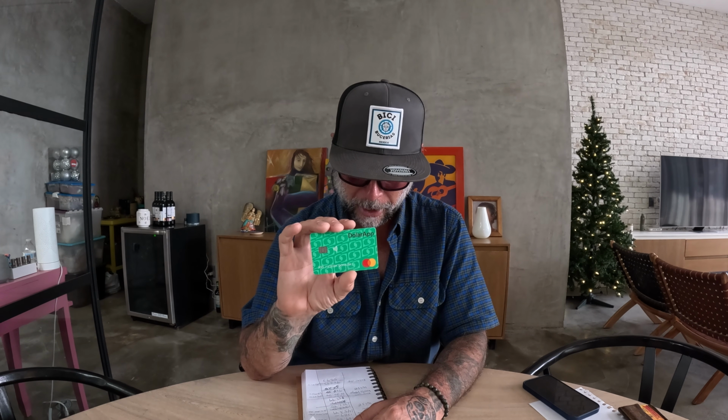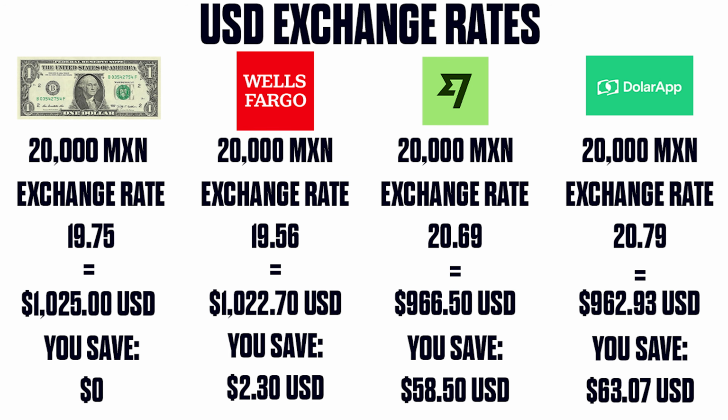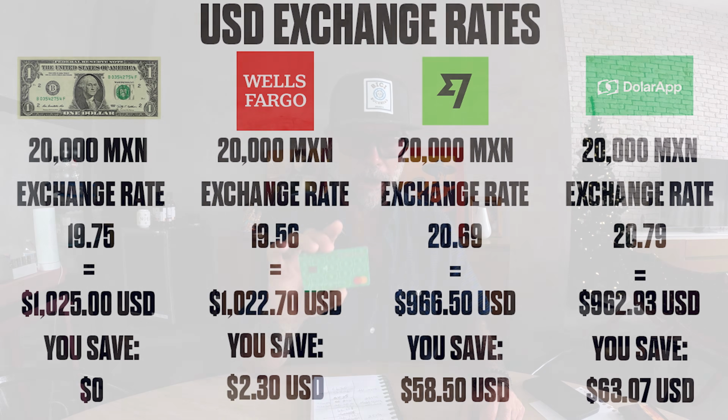So in this same situation where I'm taking 20,000 Mexican pesos, it's going to charge me $962.93, okay? Versus if I was using my Wells Fargo card, which I don't have here, but if I was gonna show you that, that would have cost me $1,025. So that gives me a savings of $60 US. And that's quite considerable, right? For using my Dolar App.